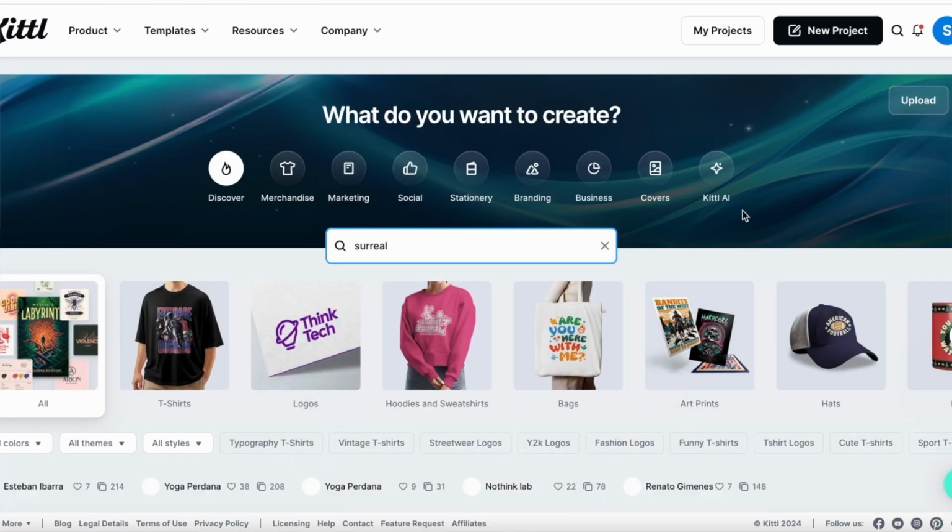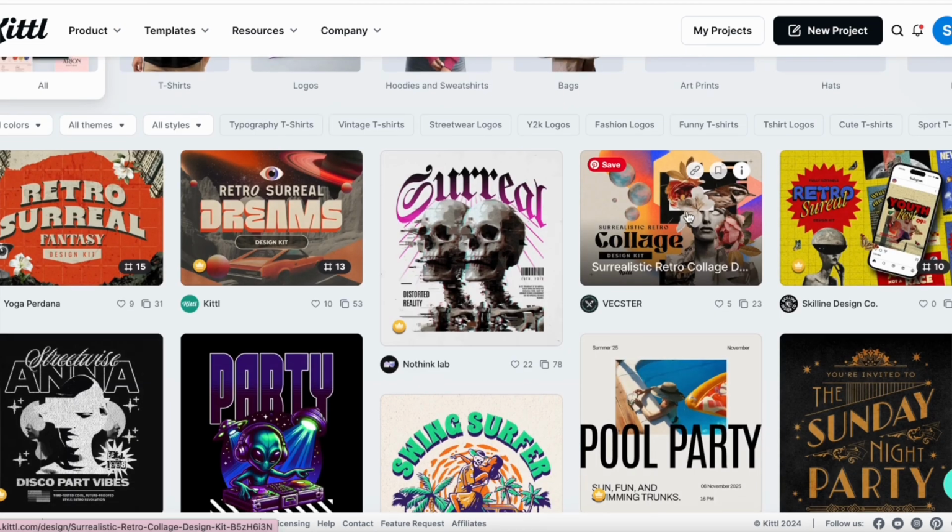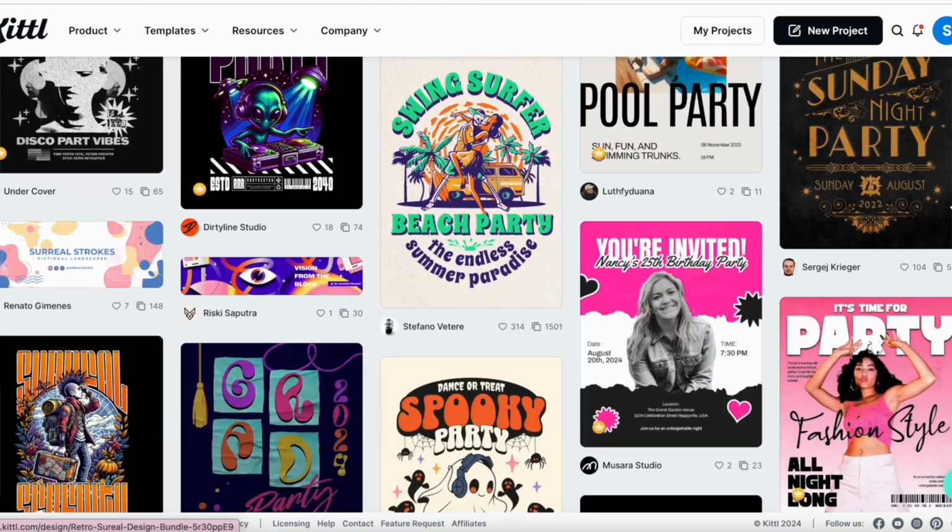Surreal is such a broad term though, so if you're not sure how to create designs along those lines, there are lots of templates for inspiration on Kittle that you can use as a starting point.